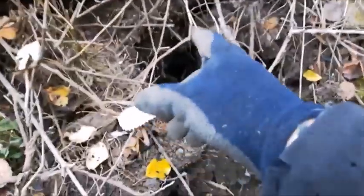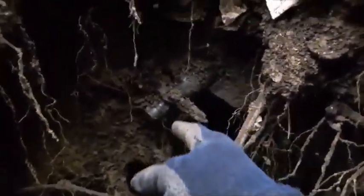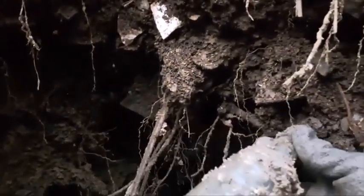Okay, folks, so I'm at the hole here. I see I had a bit of a cave in here from last time. This section right here dropped down and I see a bottle sticking out right there. Let's go ahead and pull that out. It is broke.